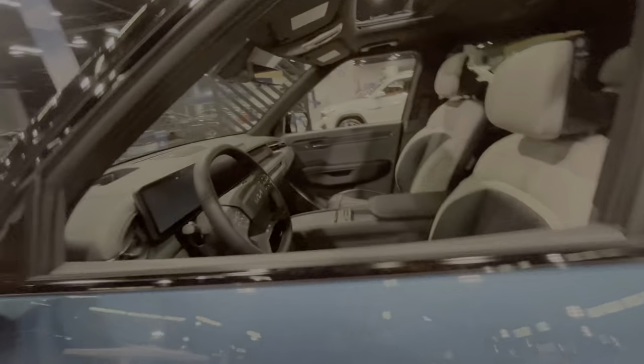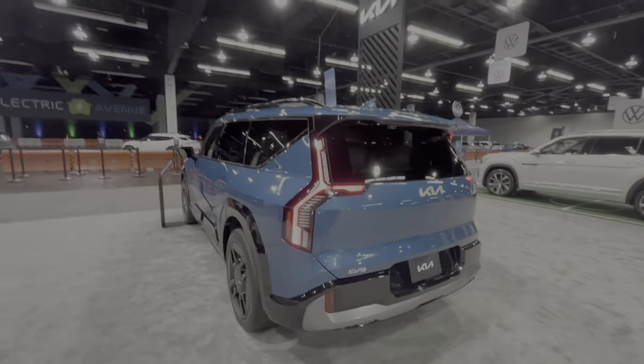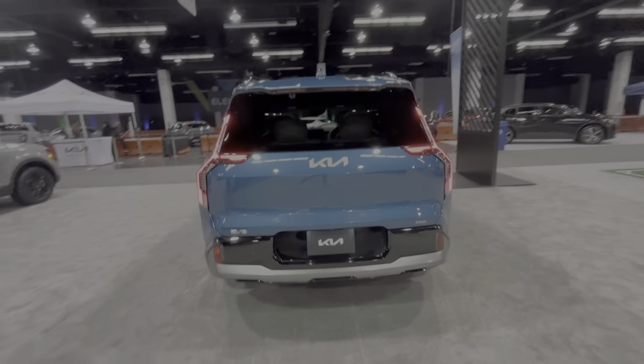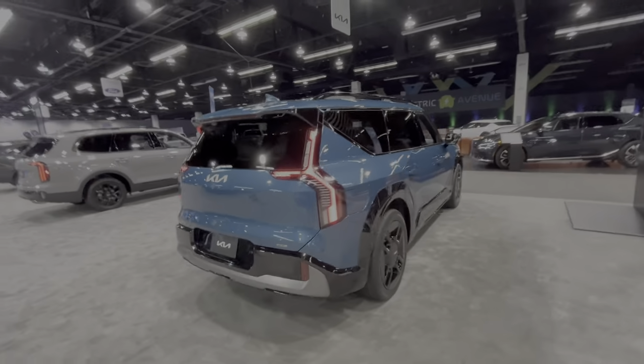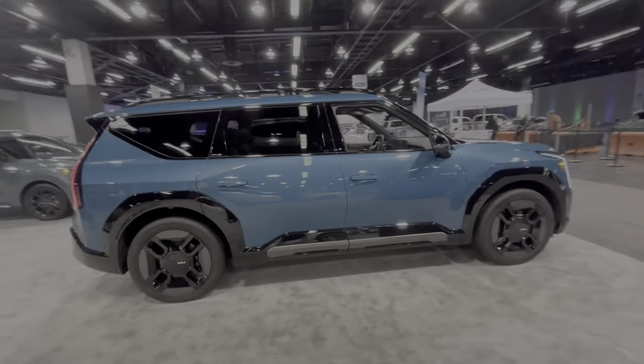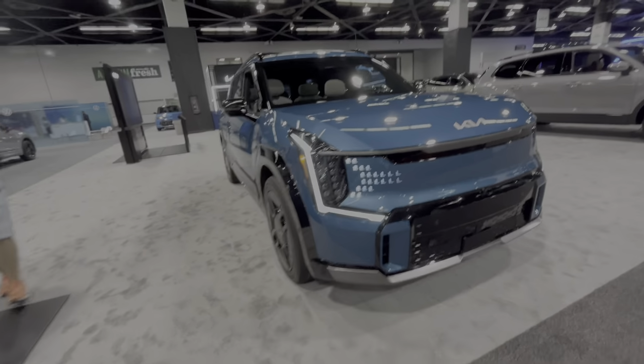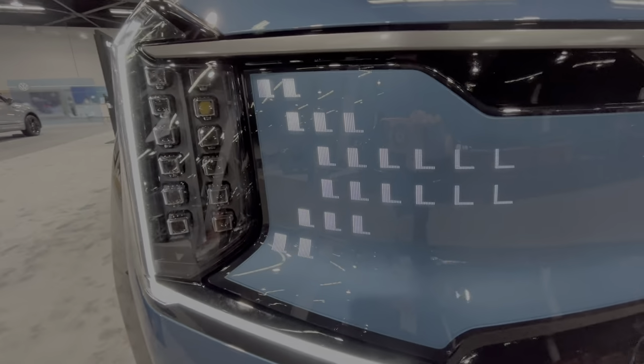Let's go around a little quick. We're gonna keep going. So we do have again huge screen, leather, all that kind of stuff. Square all around. I think that's the new fashion of the future cars. Futuristic. Wow, headlights. Headlights are nice. The running lights are beautiful.